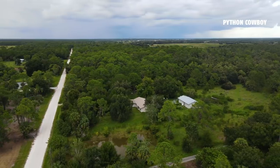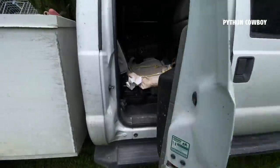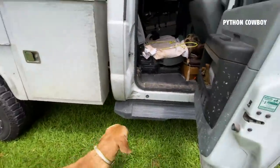Moose, let's go. Let's go. Come on. Load up. Get up in there.